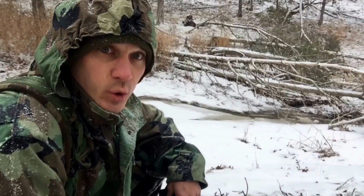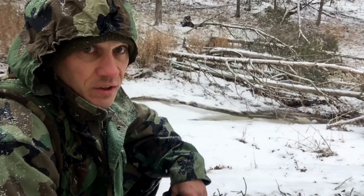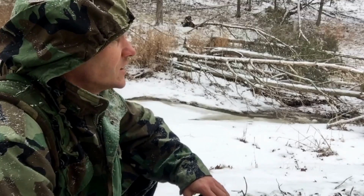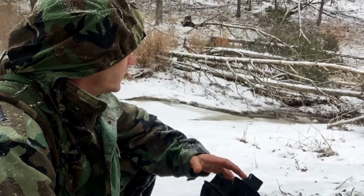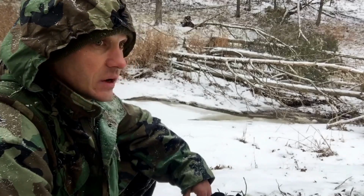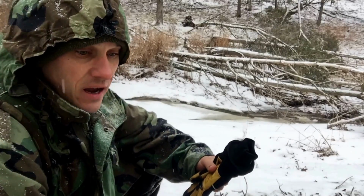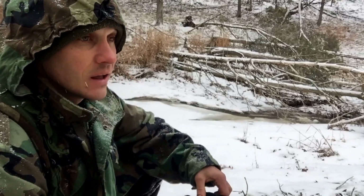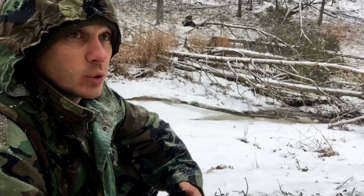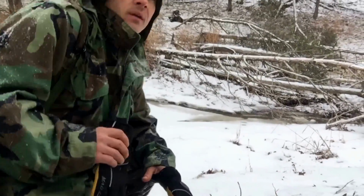So I wanted to collect some water because I actually just brought one canteen. I didn't expect to come hiking this far today, but it's so beautiful out here, and so I wanted to come anyway. But when I get to this 18th century house, I'll stop if I can find it. I'll stop and boil that, have some tea.